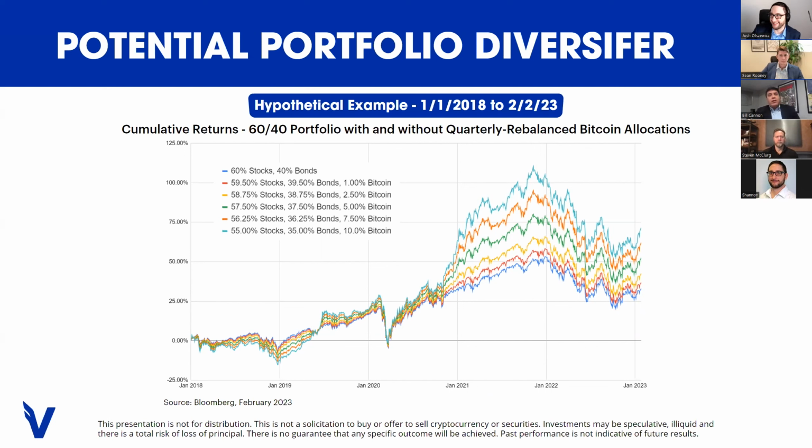Sorry about that, guys. This is just a simple exercise of looking at how Bitcoin and other crypto assets can fit into a traditional 60-40 portfolio, the 60 obviously being the equities and 40 being fixed income. Here is a simple graph going out almost 5 years now. We added a percentage of Bitcoin to the allocation, so in this case we had a table from 1% Bitcoin out to 10% Bitcoin.